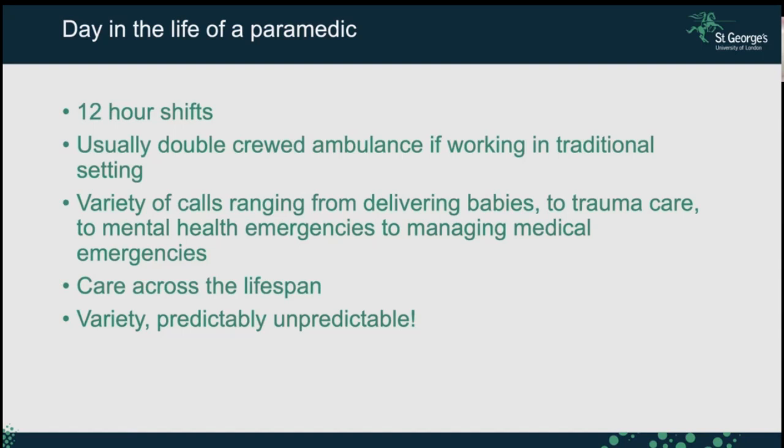And generally speaking, as a paramedic, you'll be working in a double crewed ambulance. But for you as a student, you will always be the 3rd person, so what we call supernumerary. So you're not expected to work as a crew yet within that sector. So you will only ever be working alongside a mentor, which I'm pretty sure you'll be pleased to know.